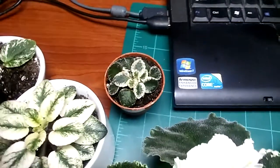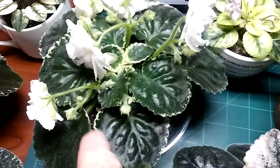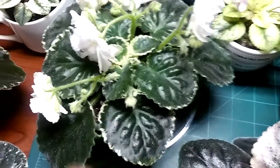That little bitty tiny one is Rob's Bunnyhop. This larger one is Cool Mint, and it has again what's called TL variegation around the edge of the leaf.